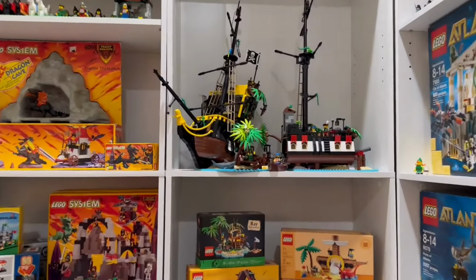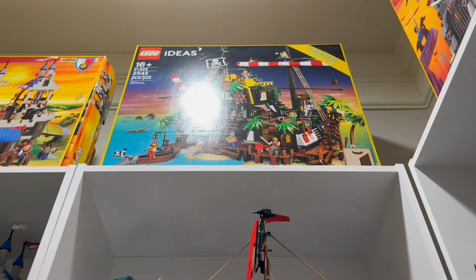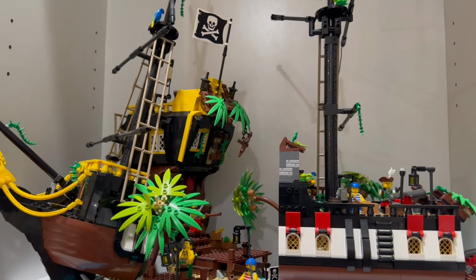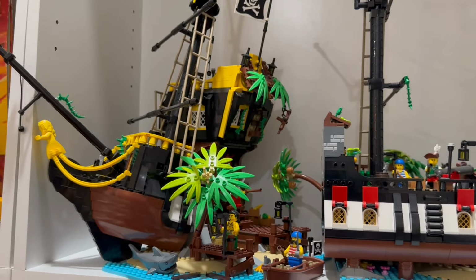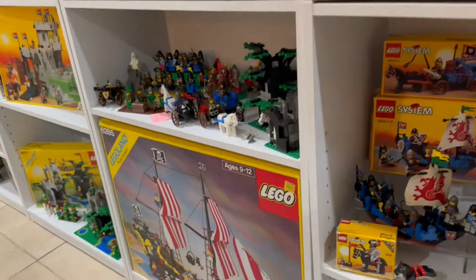This is from about 4 years ago. Oh, really? It's the Barracuda Bay. There's the box up there. It's a Lego Ideas set. They based it on the original. This is really awesome. I love the half ship, the way they can put together into a ship. And then there's the original down there. The original is one of the top 10 Lego sets of all time. Of all time, wow.